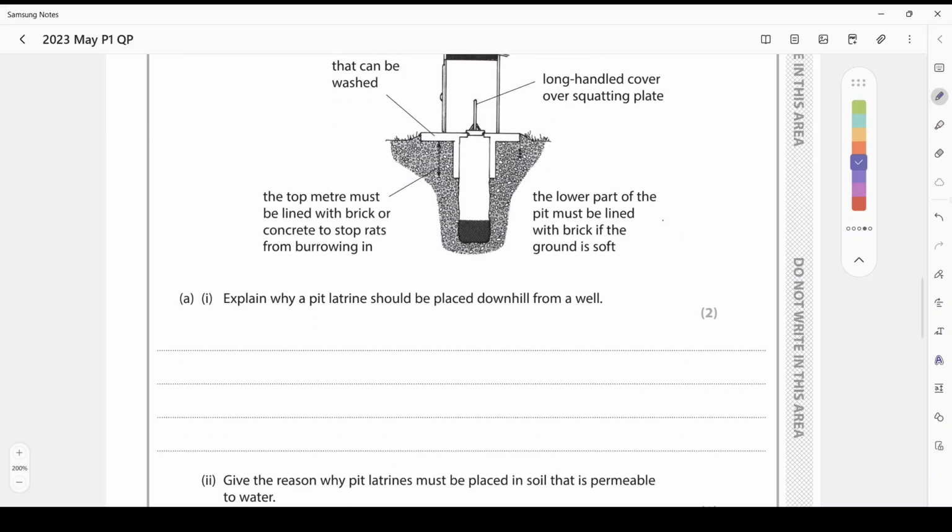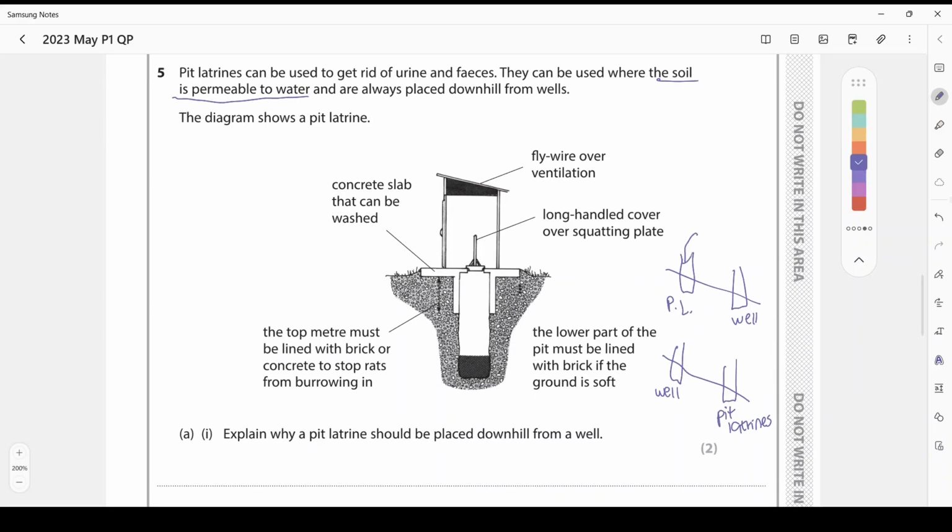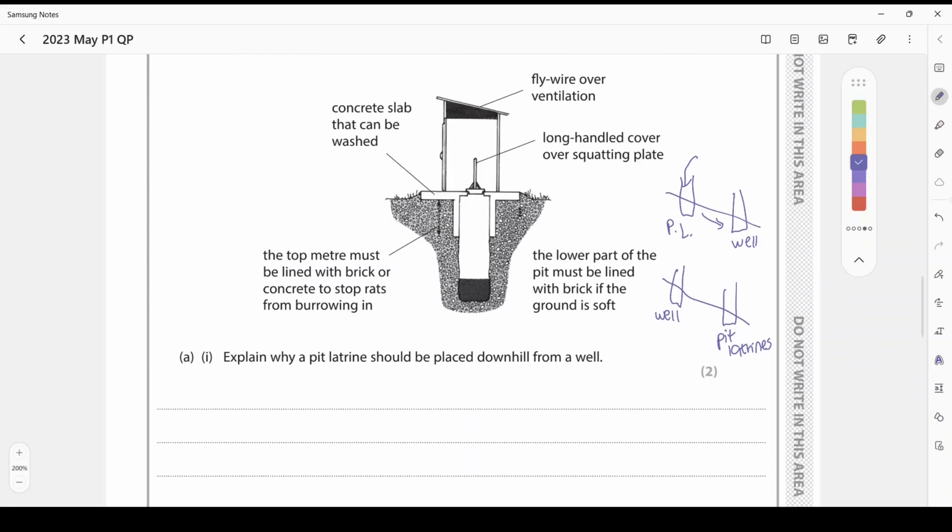So if you can imagine, if you've got a hill, this would be your well, and this would be your pit latrines. And it's important for it to be downhill, because if it was the other way around, with the pit latrines here and the well there, the urine and the feces would come here, and because I think they mentioned that the soil is permeable to water, if it was raining, you would have all that rainwater mix in with the feces and the urine, and that rainwater will carry the feces and the urine to the well. All right, so let's write that down.